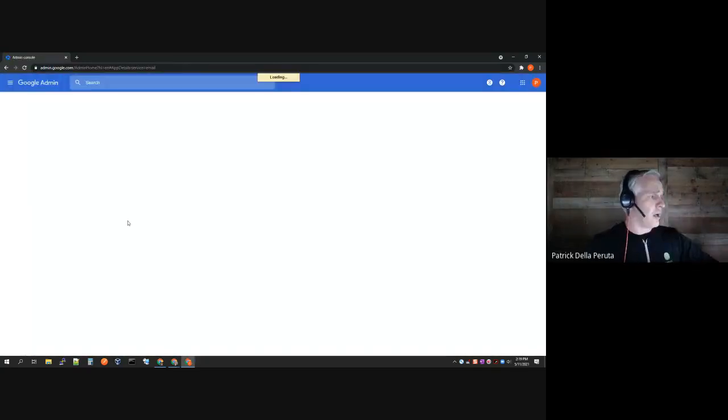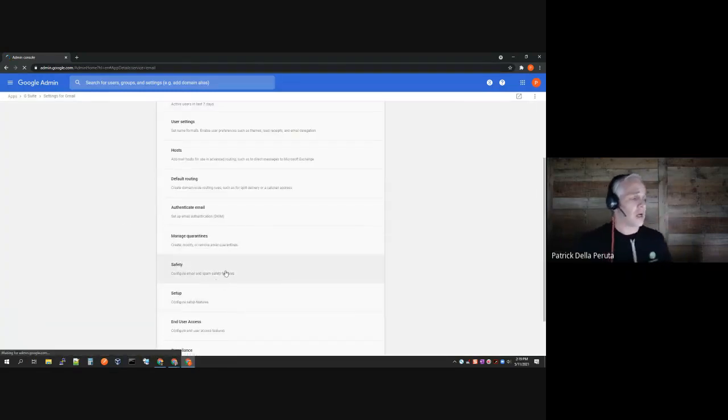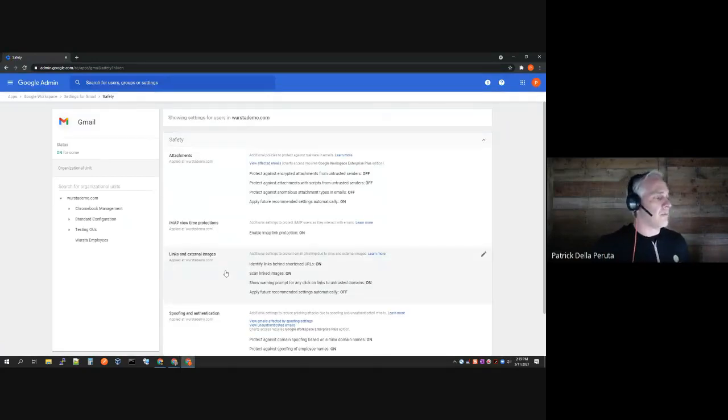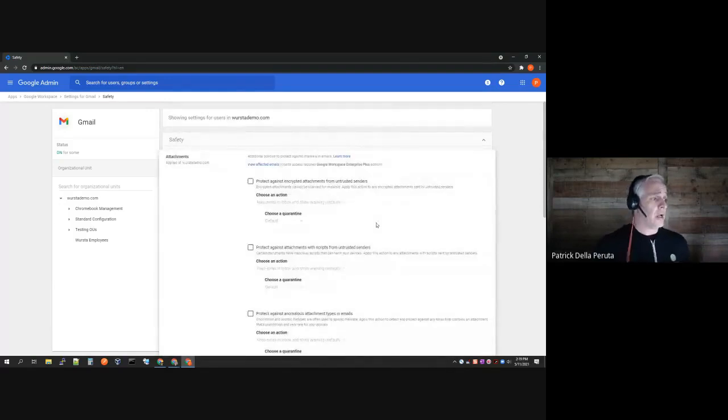Certainly back within the Gmail service itself, we'll take a look real quick at the safety features, which again are exclusive to the enterprise SKUs, I believe, unless they've changed that. Google has recently added all of these additional controls for inbound email as well. Looking through each one of these sections, I can drill down. Allow Google to automatically protect against encrypted attachments from untrusted senders. Google marks a sender as untrusted when it fails things like SPF, DKIM, and DMARC.